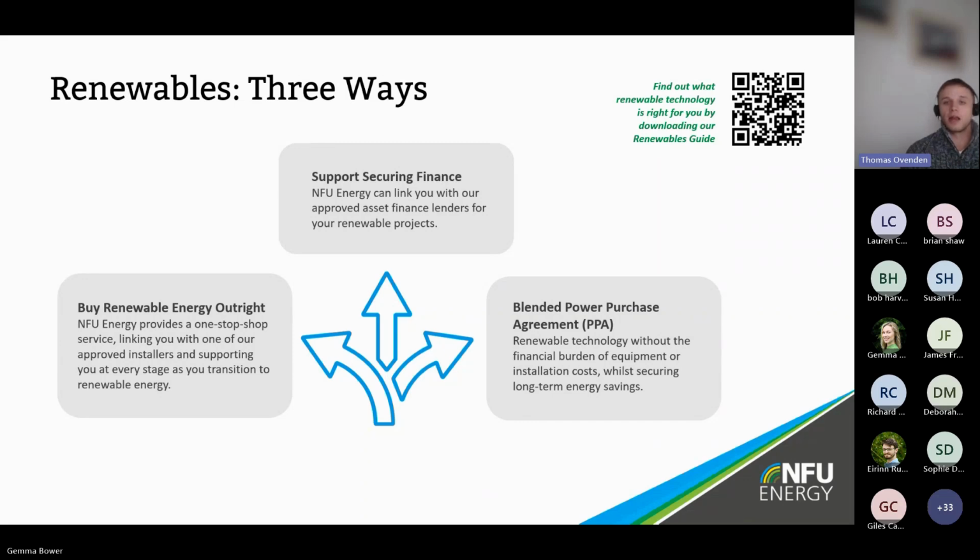And lastly, again, onto the power purchase agreements. This would be an installer or supplier fitting the system free of charge. Then they will cover all operation and maintenance of these systems. These systems will generate energy, but as the system is not owned by you, the energy will be fed back to you at a discounted rate. So you don't have to take on the financial burden of the equipment, of the maintenance, or anything like that.